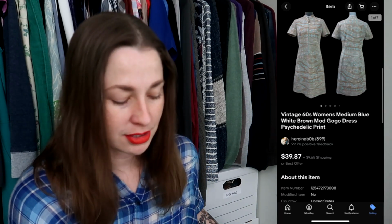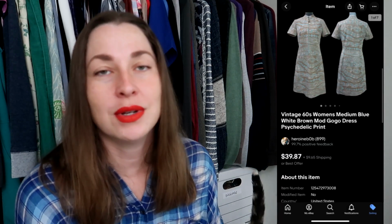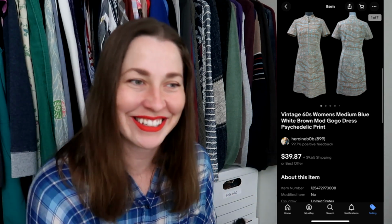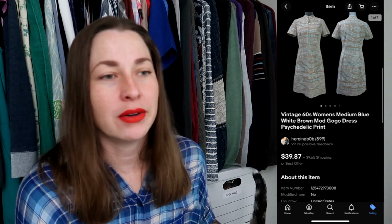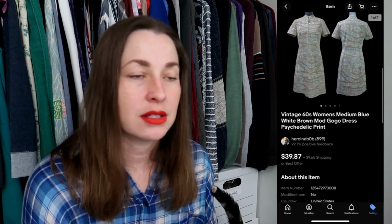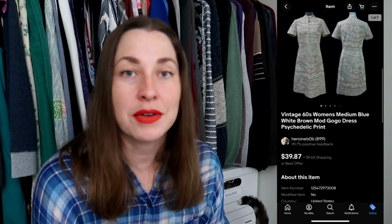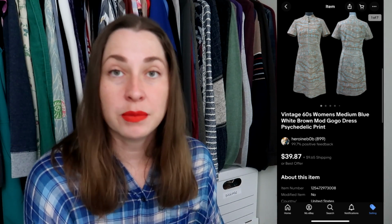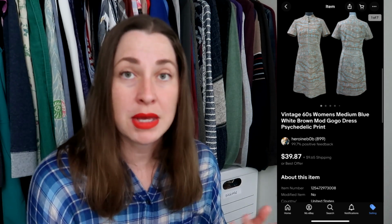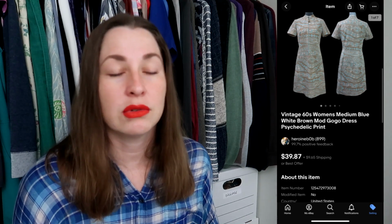All right, now we're in eBay, which is my main bay, and the first thing I have to share with you is this beautiful vintage 60s dress. So I went to an estate sale at the beginning of the year and I didn't film it. And I actually found about a dozen absolutely stunning dresses from the 60s to the 70s, well, actually the 50s to the 70s, that ranged from medium, which is what this one is, to 3XL.